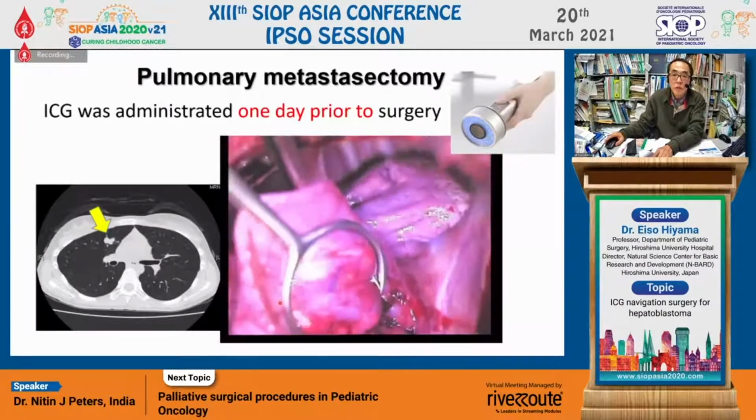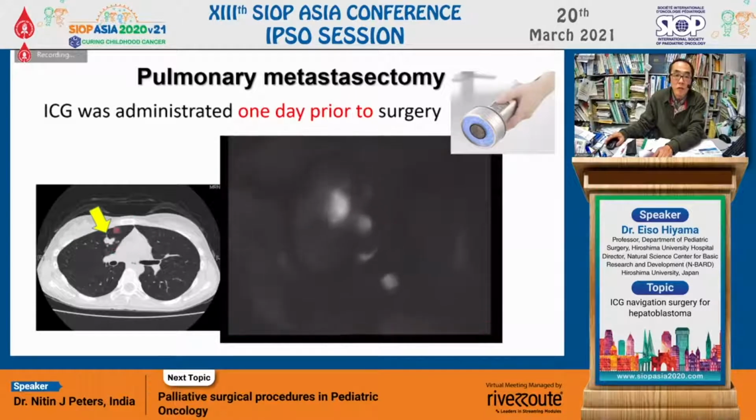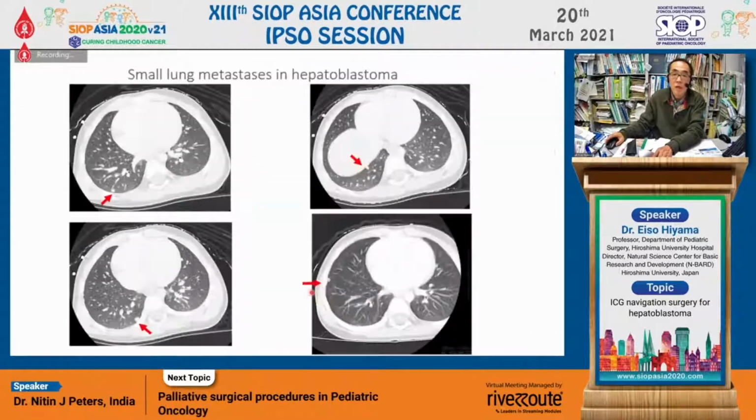So this is a representative case. CT scan shows the existence of lung metastasis. You can see several fluorescence-positive nodules. They are metastases in the lung lobe, and these are metastases in lymph nodes. There are representative small nodules which were suspected as lung metastases. In these cases, here and here and here, we have tried ICG navigation surgery.